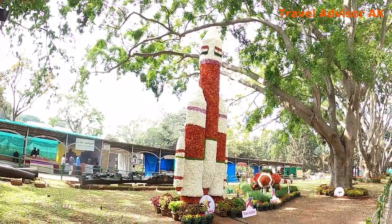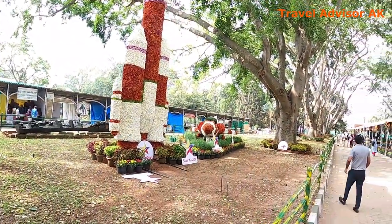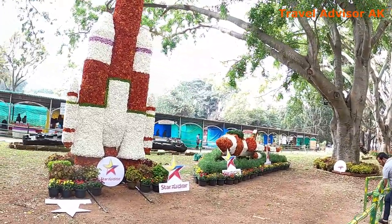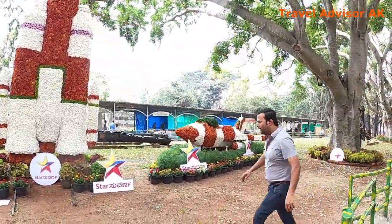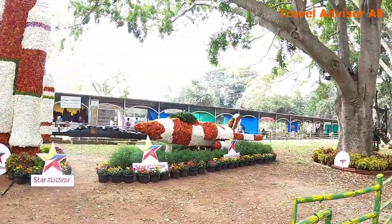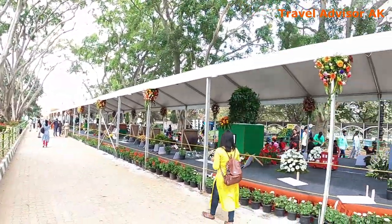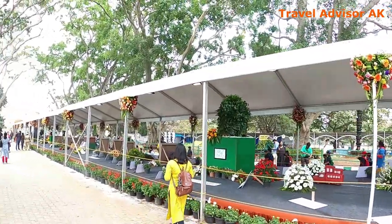They had made a space shuttle with flowers, and being close to ISRO in Bangalore, they wanted to depict it, and it was looking really good. Let's go back to the gallery and check it out.